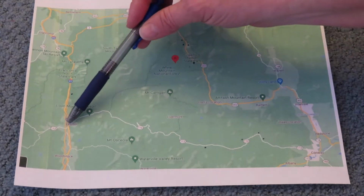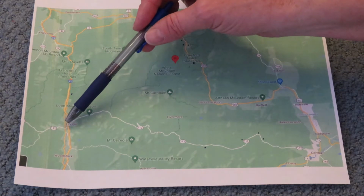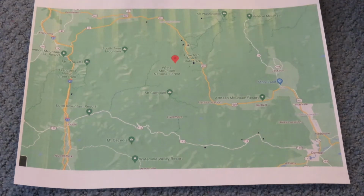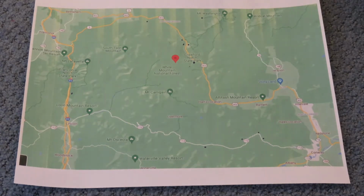So this is the town of Lincoln. We stayed two nights in a campground there called Country Bumpkins, and it was a cute little RV park. And then the next two nights, we actually changed campsites and went up here to what's called the Sugarloaf One. It's part of the National Forest Service campgrounds.